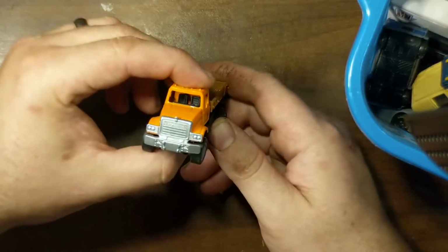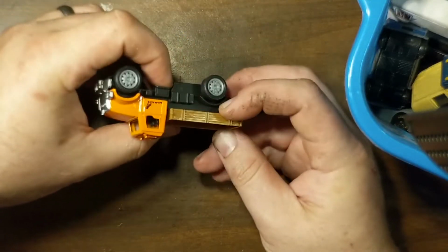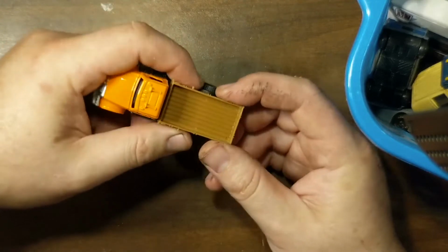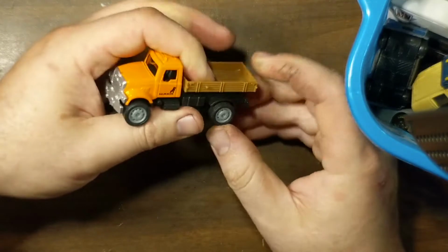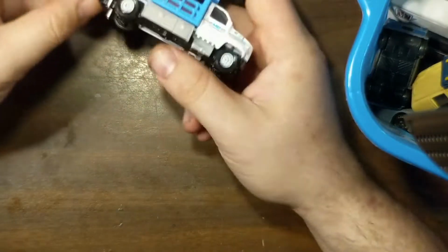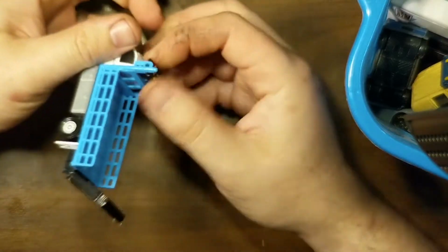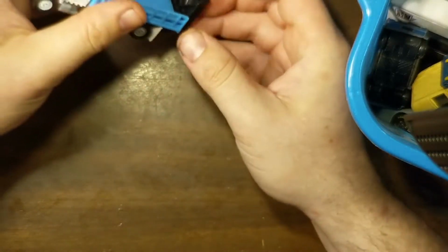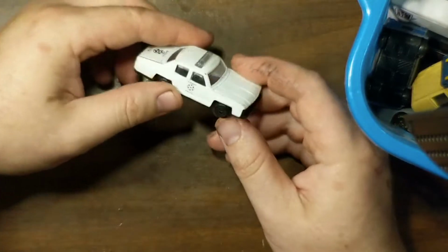Same with this one. This Mac is obviously way under scale, but this bed stake thing on the back is nice, so I can use that, and rubber wheels and rubber tires and industrial wheels. So that's a good parts bin vehicle. This is a nice find for less than $1, because these are normally I think $3.99 or something like that. But GMC Matchbox. This I got because it's hilarious.